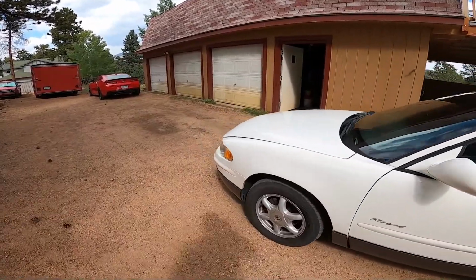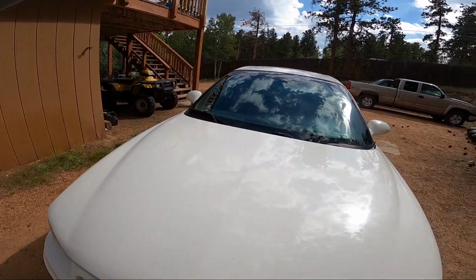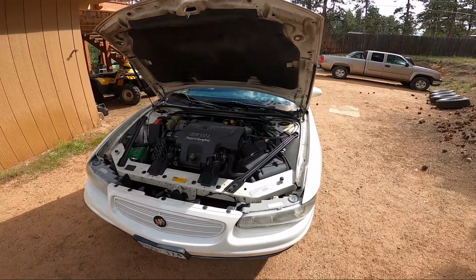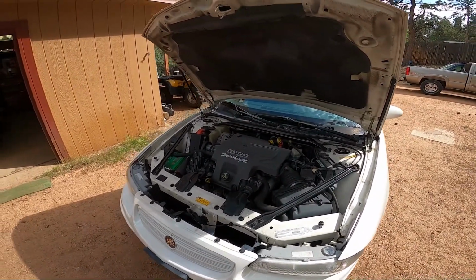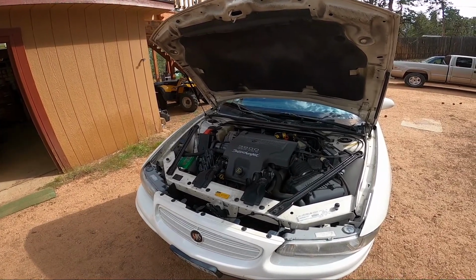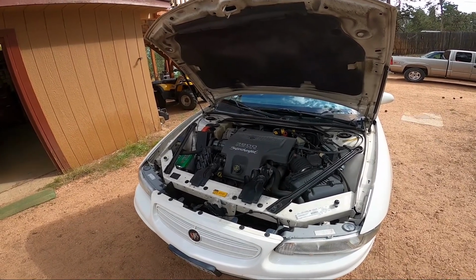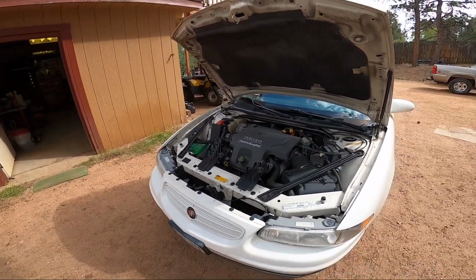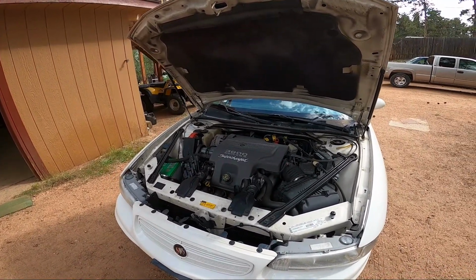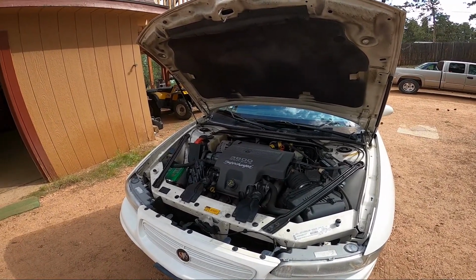All right, so what's under the hood of this beast? 3800 Series 2 supercharged. That is a 3.8 liter. It's actually a Buick motor, V6, GM, obviously. This thing is bone stock. It's a 2001 with about 140,000 miles. Looks like it lived a pretty reasonable life. Not a lot of wear and tear. But this does have an Eaton supercharger.